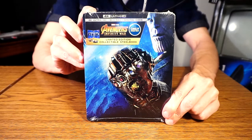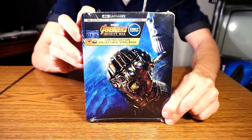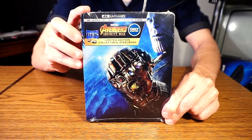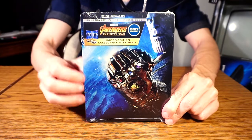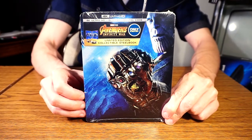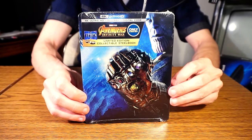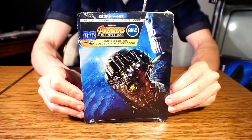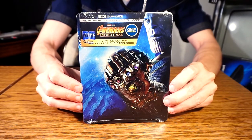The time has come. I've never been more excited for a 4K release, or at least in quite some time. And of course, I wouldn't be as excited if I didn't already own the necessary materials to experience a film in 4K, let alone one of arguably the most ambitious and biggest movies of the year. And that's going to be, of course, Avengers Infinity War.